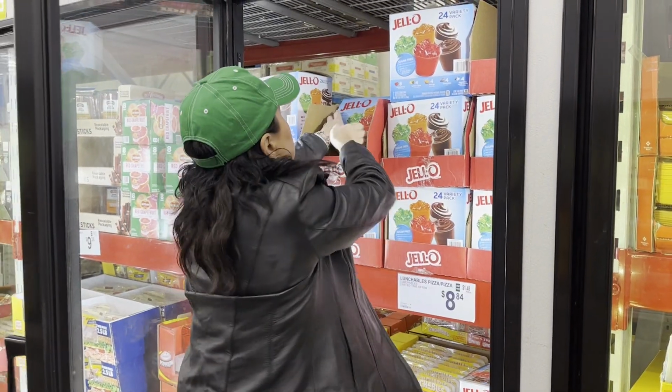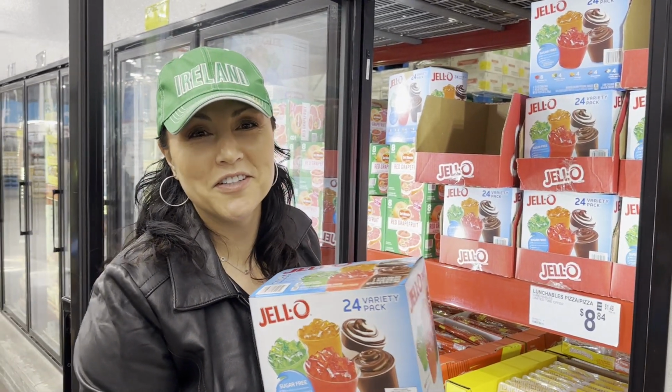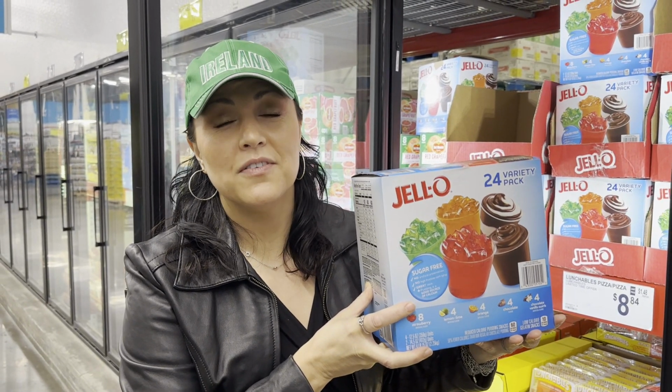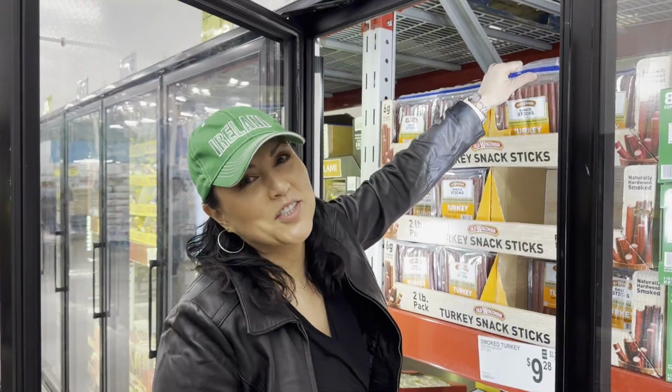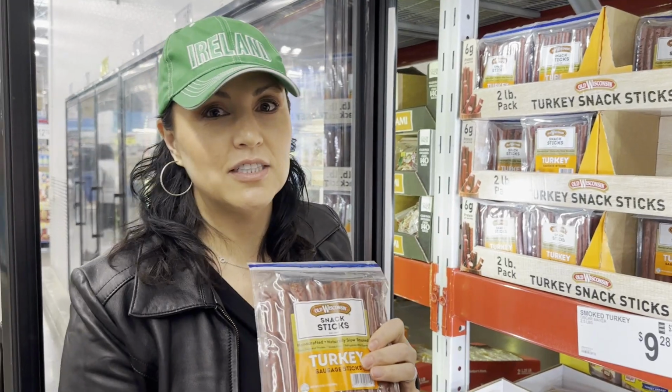I like to get this sugar-free Jell-O because have you seen how many calories sugar-free Jell-O has? 10 calories for one Jell-O and you have yourself a low-calorie treat. The kids also love these old Wisconsin cookie treats. So we're just gonna get a few because we love Wisconsin, and all of you that are watching from Wisconsin that are supporting us, we're gonna send you our love by supporting Wisconsin product.